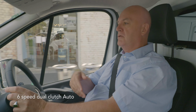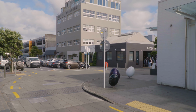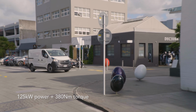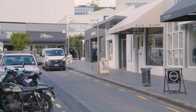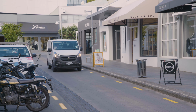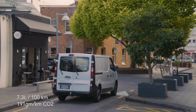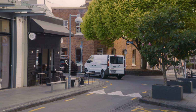Now, the twin turbo is a little bit quicker off the line than the 2-litre, but the 2-litre gives you a bit more power, which puts out around 125 kilowatts of power and around about 380 newton meters of torque. And overall, that will give you a fuel figure reading of around about 7.7 litres per 100. And you'll be emitting about 191 grams of CO2 at that point, which is pretty good for today's times.